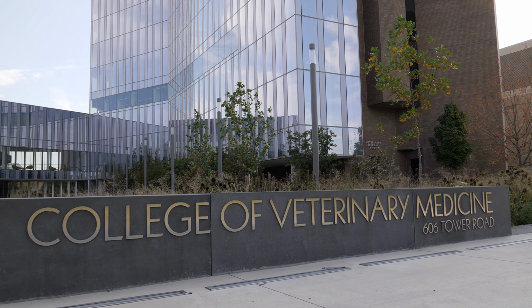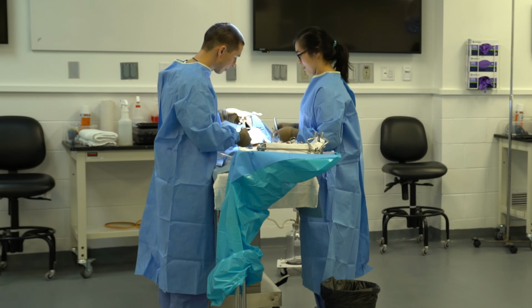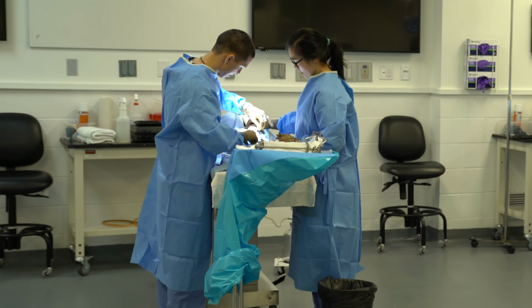I work in the soft tissue surgery section, and my responsibilities include providing service to clients and animals coming to the hospital either on an elective or an emergency basis requiring soft tissue surgical procedures, as well as training the students, both the third and final year students, in the theory and practice of surgery.